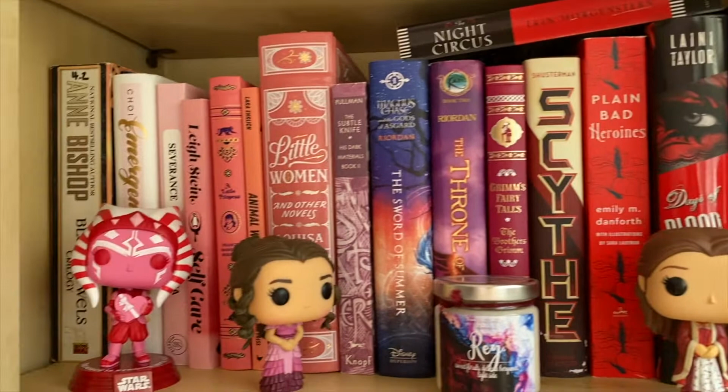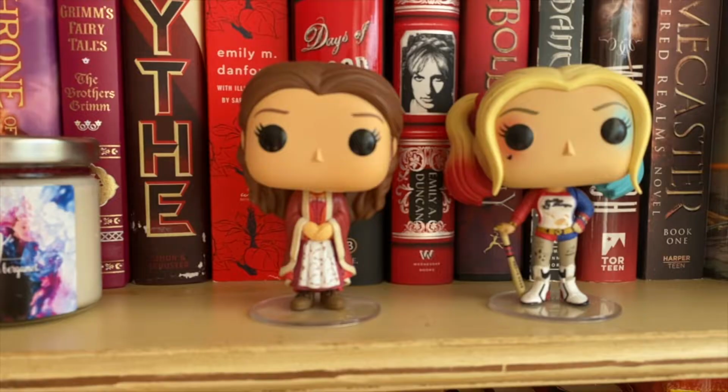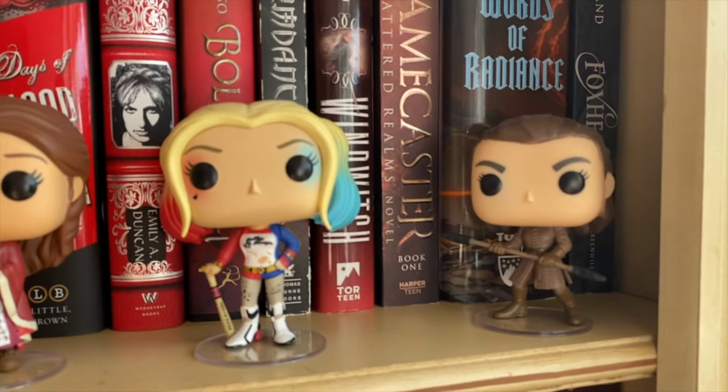But then we have my pink Ahsoka Valentine's Funko that my friend got me, Hermione from the Yule Ball, Belle from Beauty and the Beast, Harley Quinn, and Arya Stark for my Funkos.